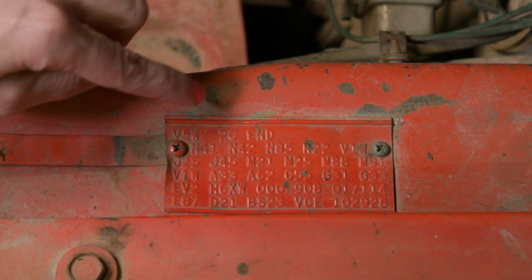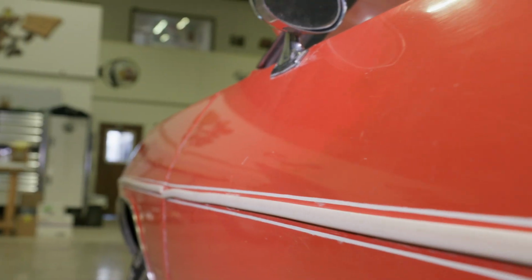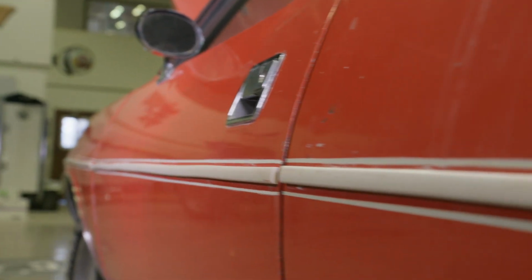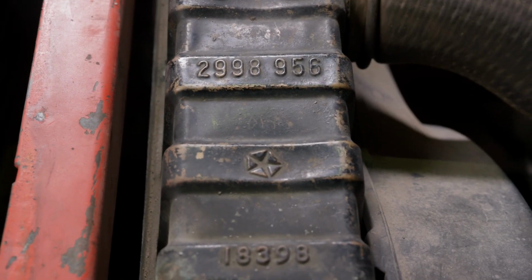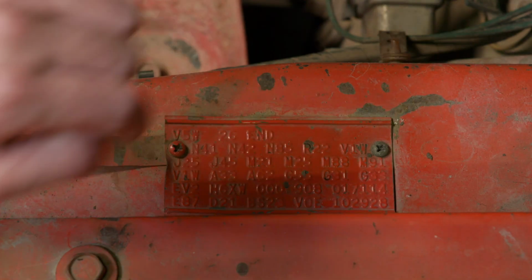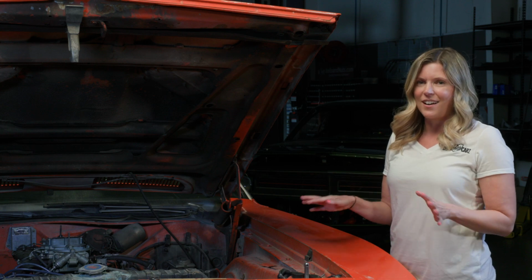And our last row, we have V5W, body side moldings in white. 26, because it has a 26-inch radiator, which is max cooling. END, it's the end of our sales code and the end of this week's autopsy report.